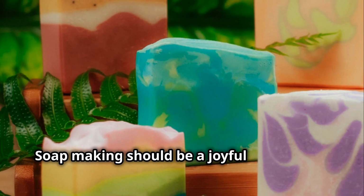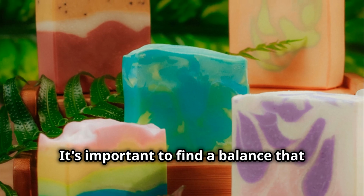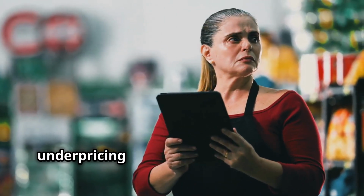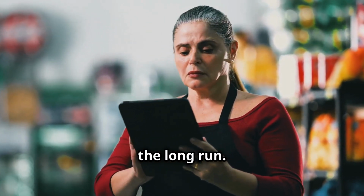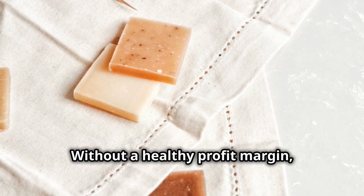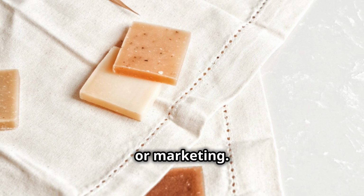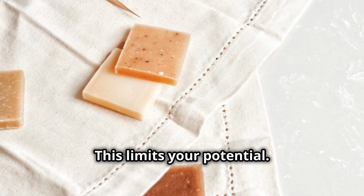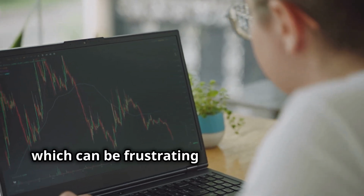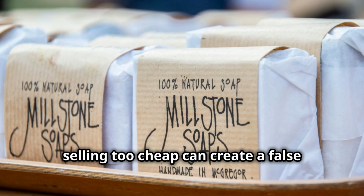Soap making should be a joyful experience, not a financial burden. It's important to find a balance that keeps you happy and your business thriving. Secondly, underpricing can damage your business in the long run. It can prevent you from growing and reaching new heights. Without a healthy profit margin, you won't have the resources to invest in better ingredients, packaging, or marketing. This limits your potential. You'll be stuck in a cycle of barely breaking even, which can be frustrating and unsustainable. Thirdly, selling too cheap can create a false perception of value.